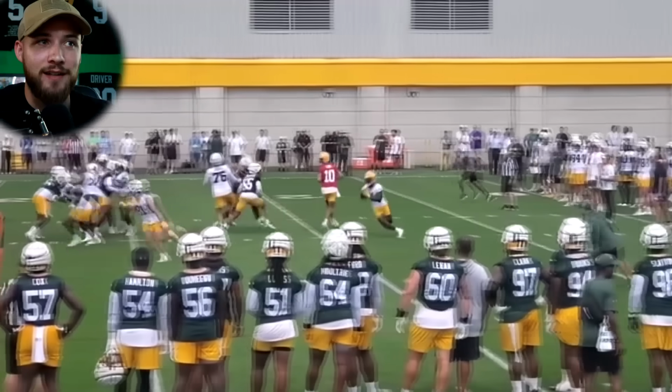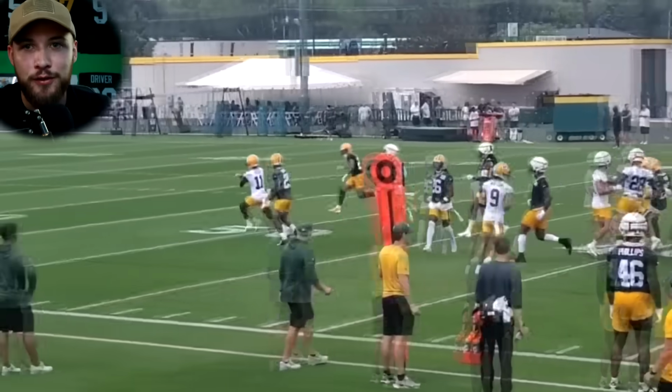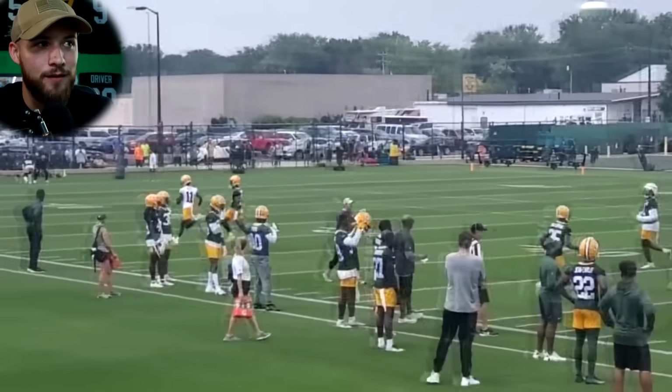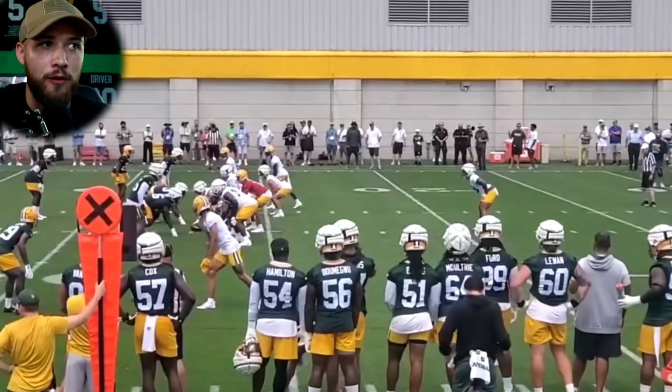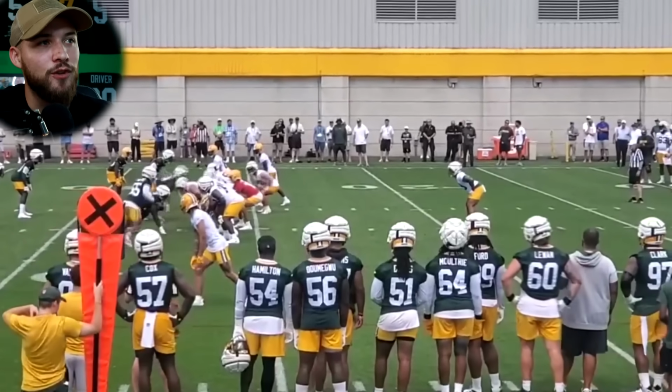So he definitely has a lot of speed, and I think he will be their jet motion, end around, reverse type of guy. They'll still do it with Christian Watson, of course, because we saw how he can do that. But Jayden Reed's going to offer another level of versatility on that offense, and I think he's starting day one at slot. So super excited for him.